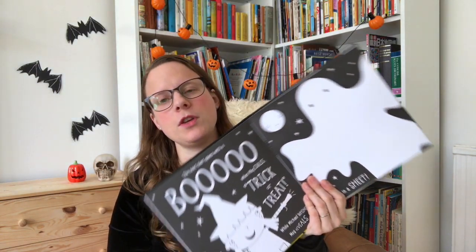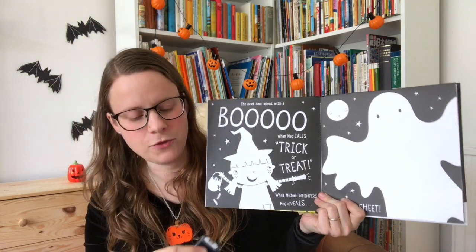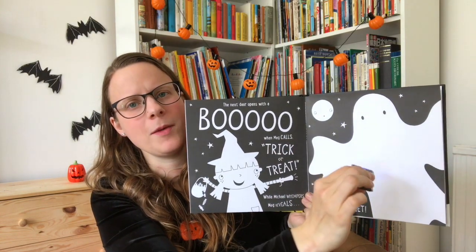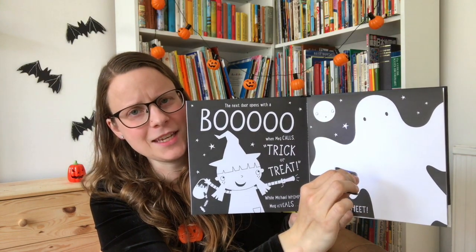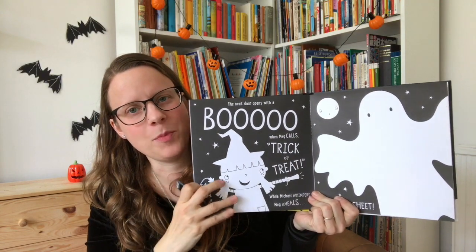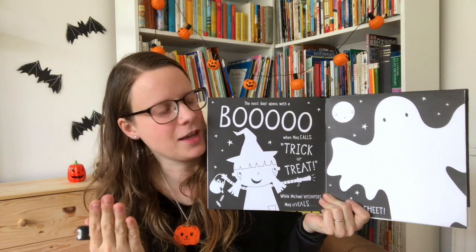The story follows a brother and sister who go trick-or-treating, and the whole book is in black and white. So what you have to do is you take the torch and you shine it on the white bits, and additional images appear. Now, it's not really working right now because it's too bright, so you just have to trust me on this. It really does work.